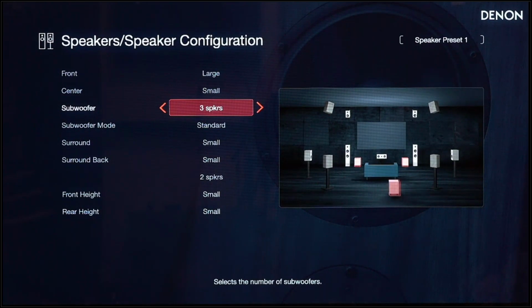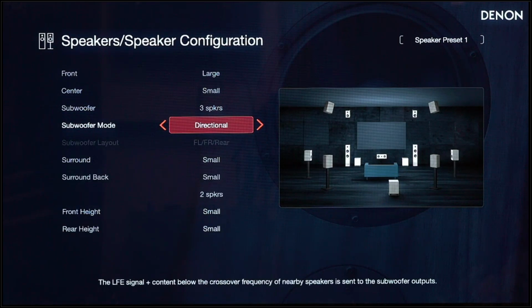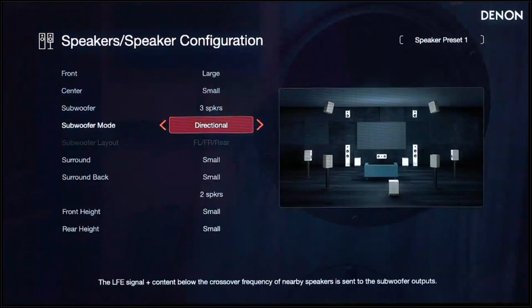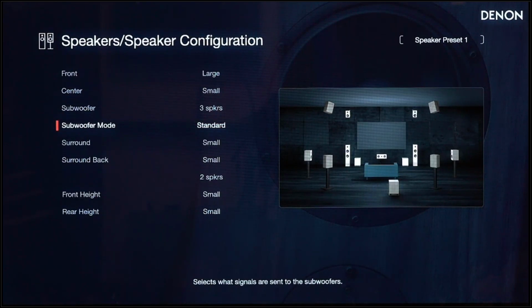And we have here a nice feature, which I'm going to explain to you later on. It's a subwoofer mode. It can be standard, but we also have the possibility to change it to directional. I will come back to that one later. Just want to let you know here already. And maybe one more in the speakers. Oh, sorry again. This needs to be standard.